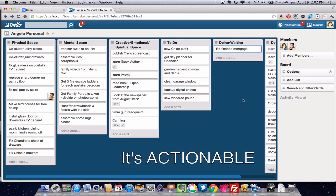Trello is actionable. Before Trello, I mostly used Evernote, but it seemed like stuff I was saving was being kind of lost in a sea of notebooks with no plan for action. So now, for example, when I want to save a web page, I add its link to the back of the card, so it's directly related to something that I need to do. So let's do that now.